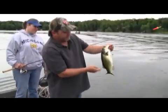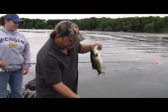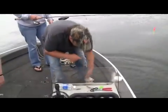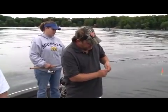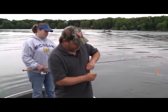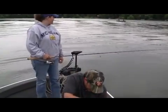Little Green's loaded with fish like this. Basically what we're doing is fishing with a bobber and a 16th ounce jig. We're taking the leech and hooking them right in the head. These bass are just post spawn right now. They're coming off their beds and they're on a feeding frenzy.